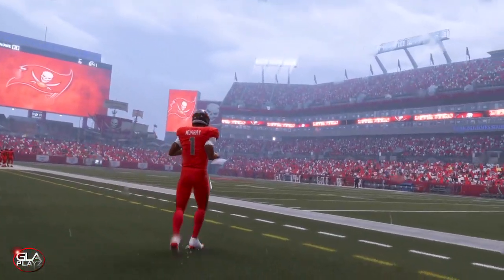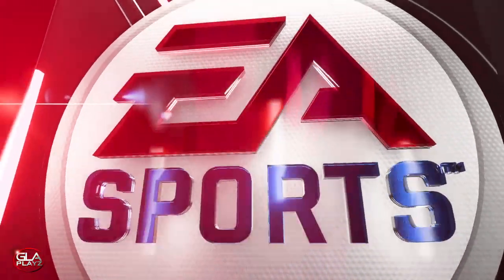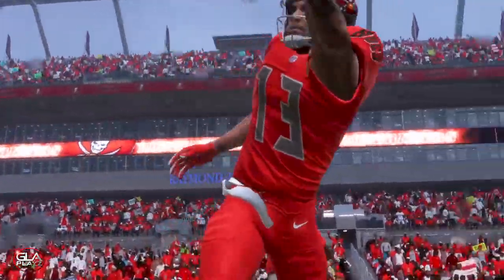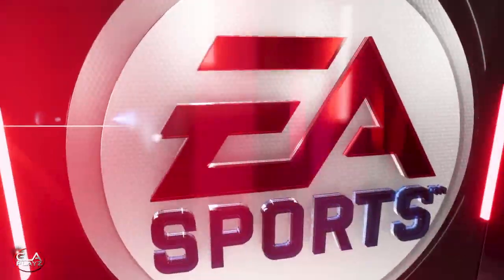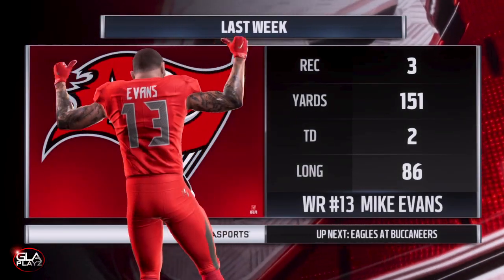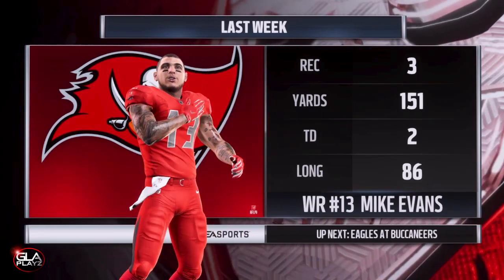Here we've got Kyler coming out. There's our big target, Mike Evans of Texas A&M. Last week, he had 3 receptions, 151 yards receiving, and 2 touchdowns.